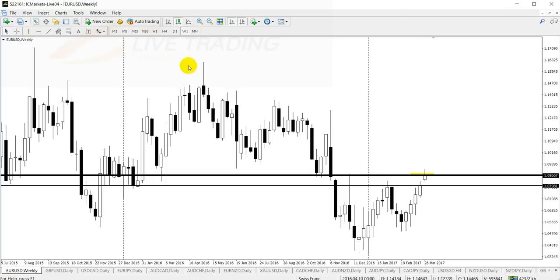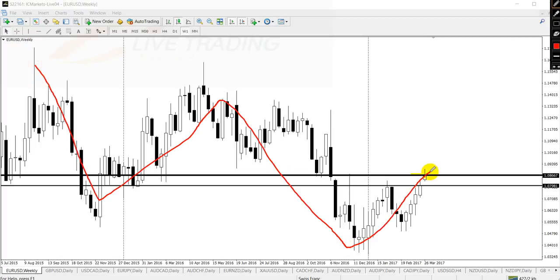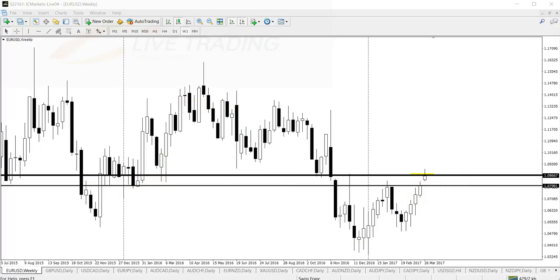Okay, Euro USD on a daily chart. It's a very clear overall downtrend. You see, the market has created a lower high, lower low, lower high. So from that perspective, it is a very clear downtrend. In fact, if you look from this point, you see it's a downtrend. And those who have learned price action, this is the key line.